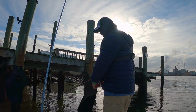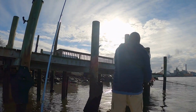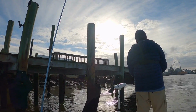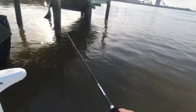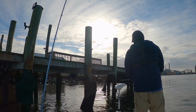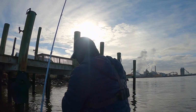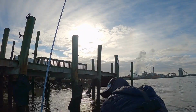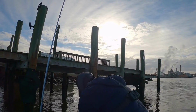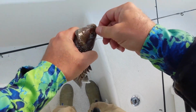Let's see if we get any sheepies down there. There's drums, so let's see if there's a sheepy. Something feels like it's hitting it. She's fighting it. Come on over here. What is that? A sea bass. He's not wanting to give it up. Give me some slack.